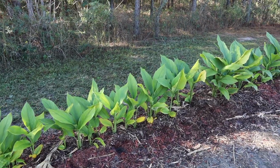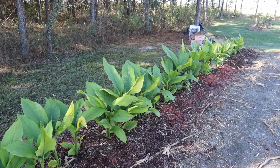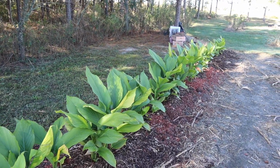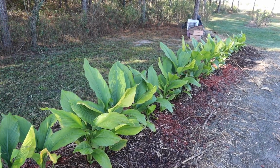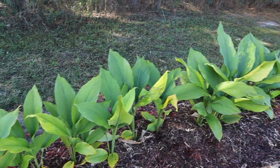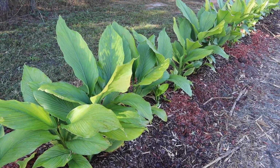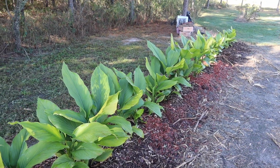For our 40-foot row of turmeric here, we crossed our fingers on this as well because we didn't have enough frost protection supplies or enough sprinklers to really do anything here. Thankfully, everything is looking pretty good. We might have got a little bit of damage on a few of those leaves, but the plants are still kicking along.